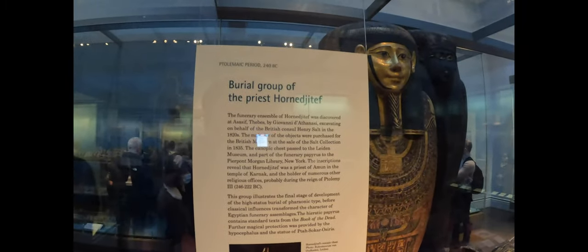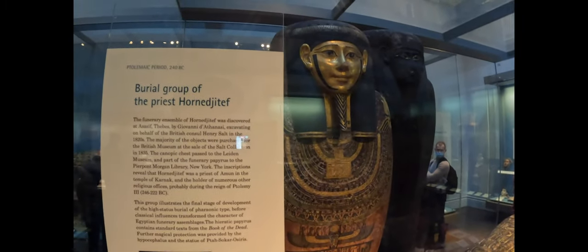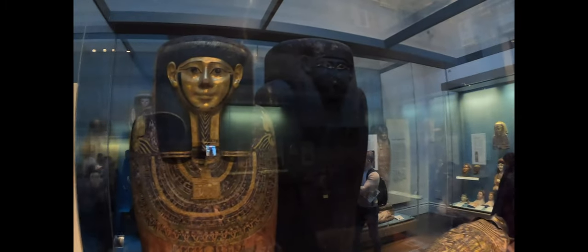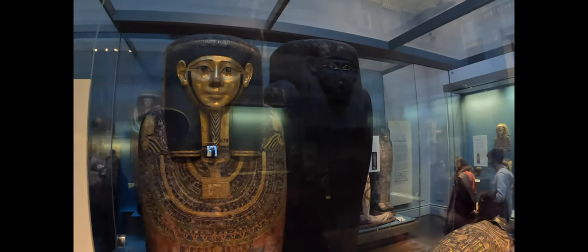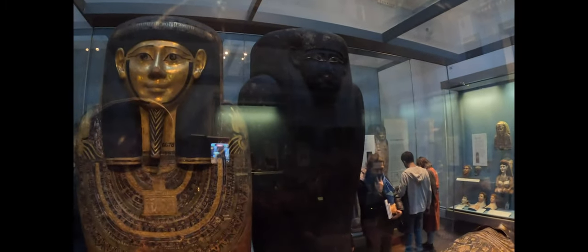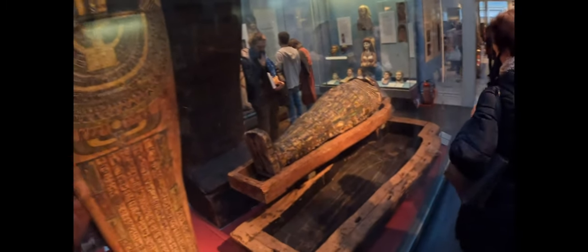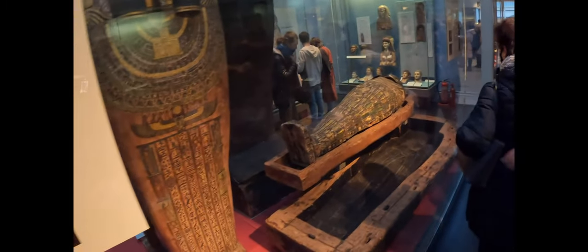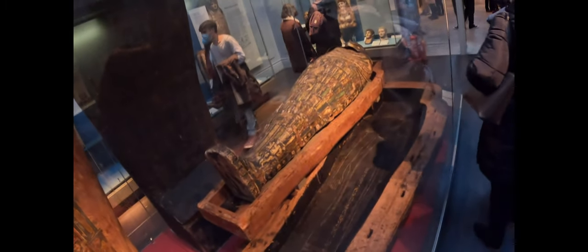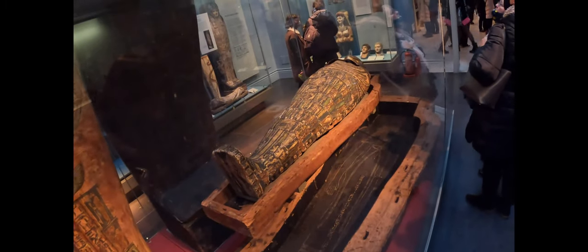This is the burial group of the priest Hornejitev. Look at that brilliant big dark sarcophagus in the background. And the big golden eyes peering out of it. Absolutely fantastic. And down there you've got this other golden one with beautiful designs on it. Oh man, the designs, very detailed on that. And the designs inside the bottom of it as well. Yeah, all this golden detail on that sarcophagus.